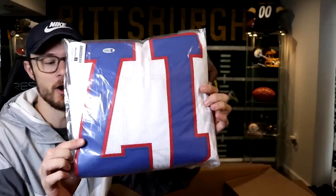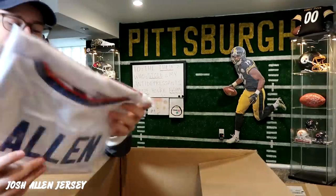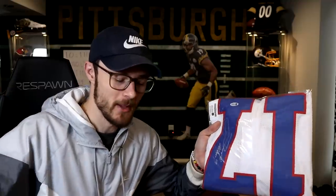Look at this. Anybody know number 17 for the Buffalo Bills? Josh Allen, baby. Bills are having a nice season. I called it in the beginning of the year. Then again, I was an idiot. I said the Bills are going to have a better record than the Saints.